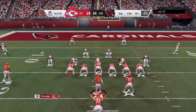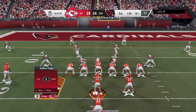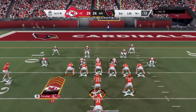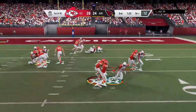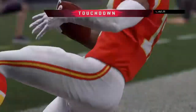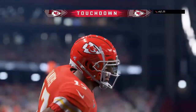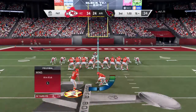So how about this for field position after the big play? Inside the 15 now as they come up on 1st and 10. And he will take it on in for a Chiefs touchdown. A 14-yard touchdown. And the Chiefs are able to extend their lead.